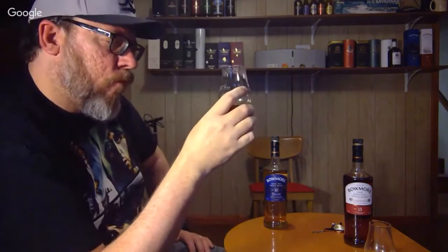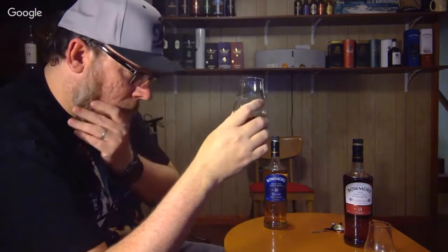Dare I say, it's a bit different going from a 54.9 to a 43. Not so bad per se. It's just such a shock almost to the palate that it definitely becomes easier drinking, that's for sure.